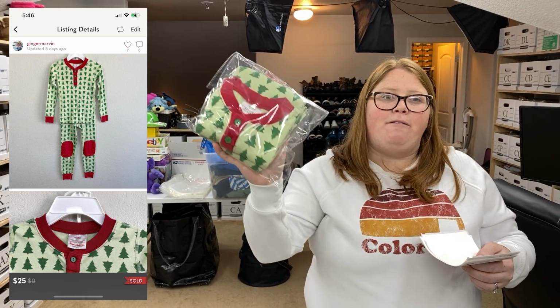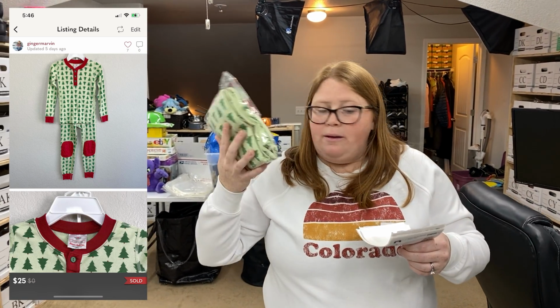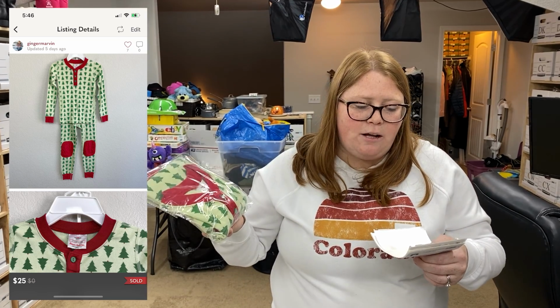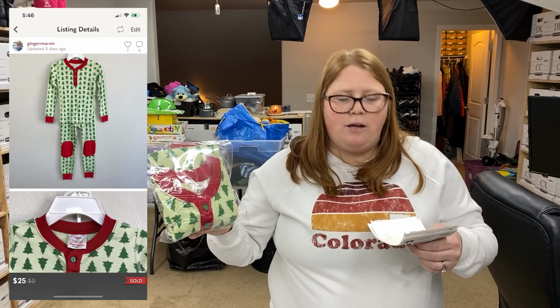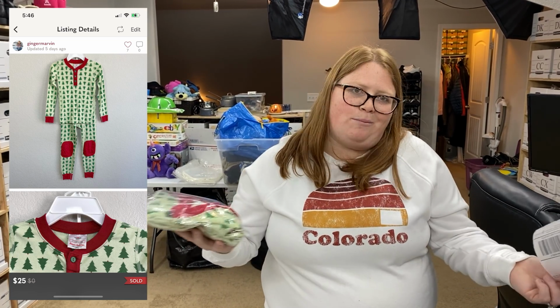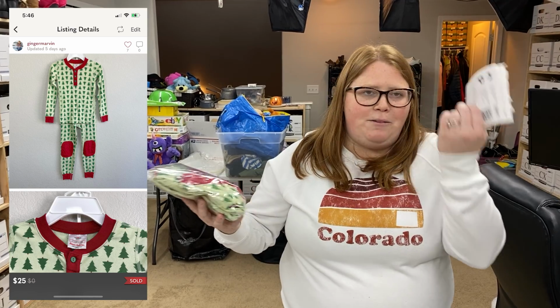So these I actually bought from a viewer, I think, off of Kitizen. I didn't know she was a viewer when I bought them a few months back. I have $20.12 into them, and somebody offered me 25 on Posh, so then I make 20, so I'm only losing 12 cents. My kid actually wore these a few times, even though they're Christmas pajamas.